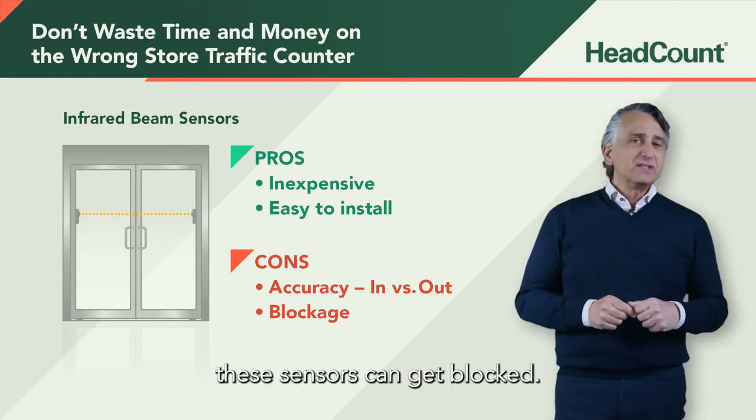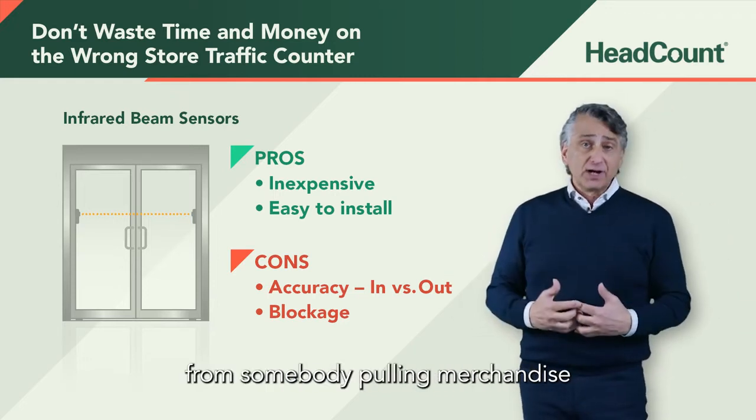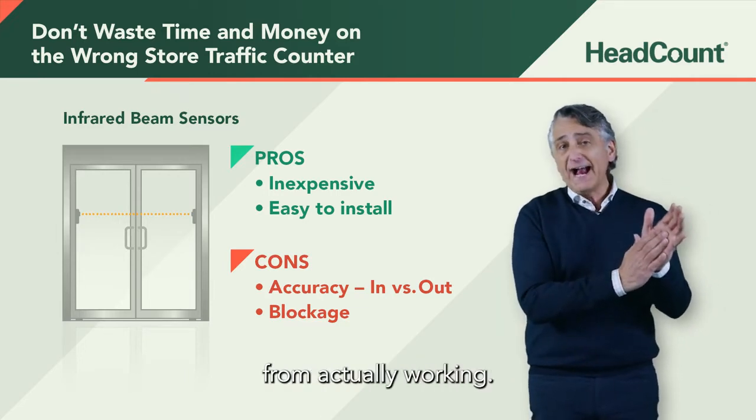The other problem is that these sensors can get blocked, for example, from somebody pulling merchandise to the front of the store. This will block the traffic counter from actually working.